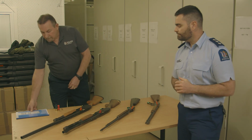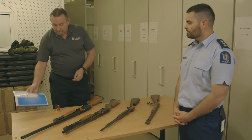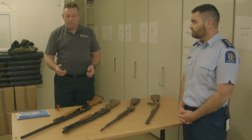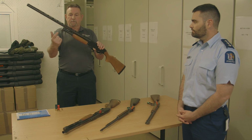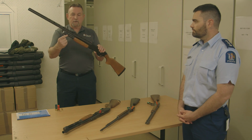Thanks, Morgan. So first of all, if we look at the buyback price list, which you'll find online, it will describe a number of different firearms which have tubular magazines. And by the tubular magazine, if I use this shotgun as a description of that, it's the tube that goes underneath the barrel that carries the ammunition.